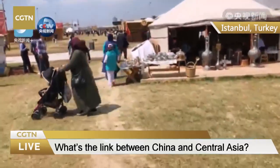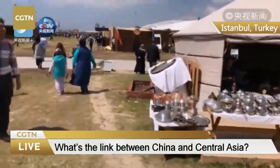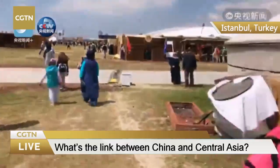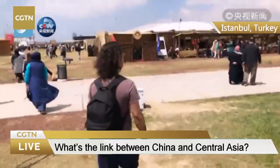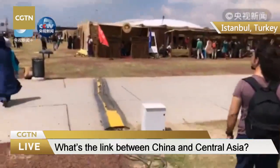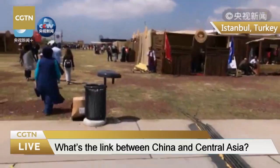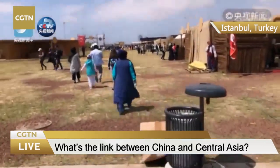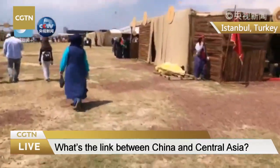And then we just saw that for this kind of carpet, they're using the natural pigment for dyeing. If we use it in your household, it can be kept as long as 100 years. And we just saw some of them. Some of the carpets have been kept for over 100 years.